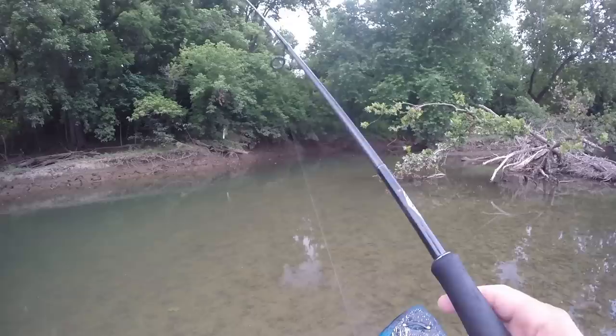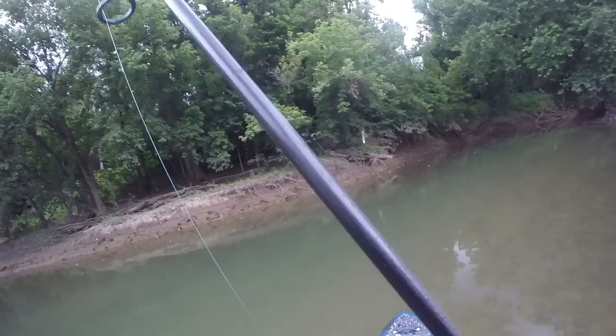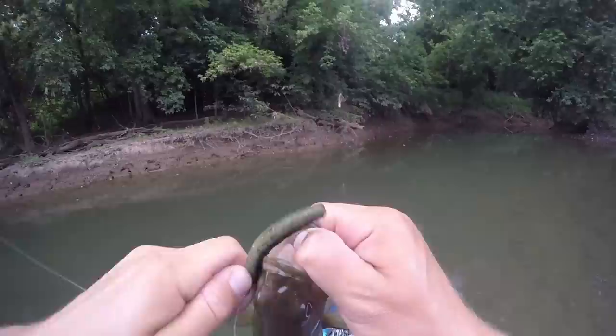There we go. Oh, that's a smallie. Look how hard this little guy's fighting. He's pulling me around. Smallie! That's what we were looking for. Look how chunky that little guy is. Awesome. First cast back here. Oh, there's a big one too.